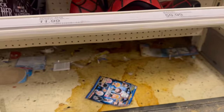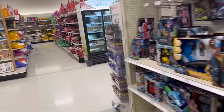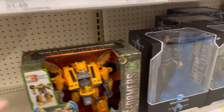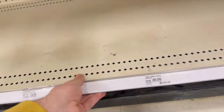I will check underneath the shelf just to see. Just some stolen Jujutsu Kaisen stuff, it looks like. We're not here for that. All right, let's keep moving. I'll let you guys know if I find any. Well, looks like there's only two things here. We could check underneath the shelf real fast. There's no one around. Well, there's an RC under there, a reaction RC.